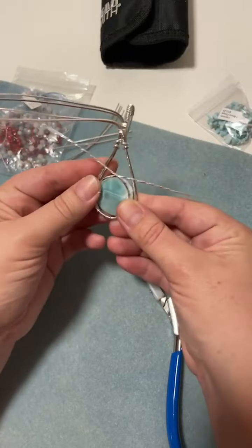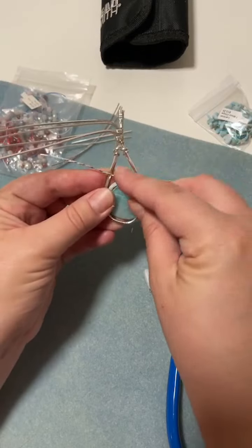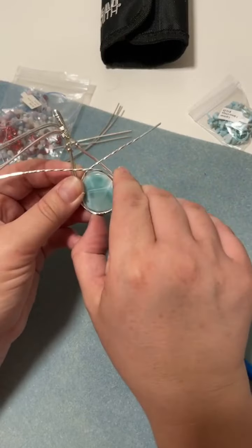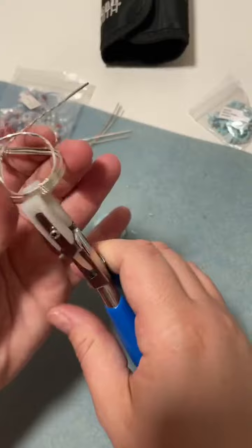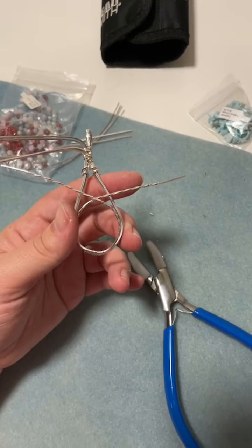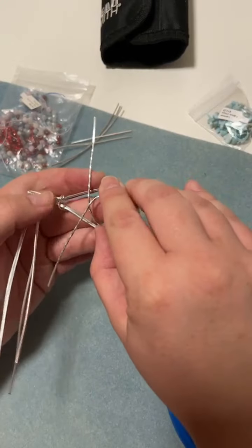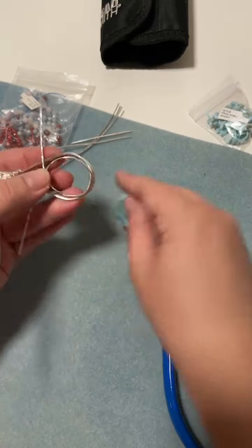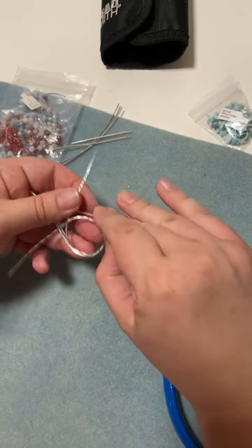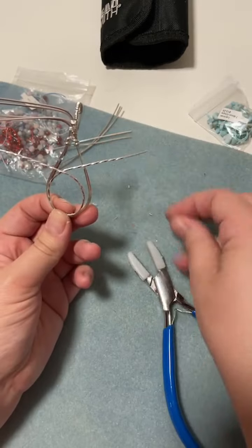Okay. So now I'm going to add this part to the frame. So this is going to keep the stone in. I just want to make sure that it looks the way I want it to. A lot of this is just adjusting it. Okay, so I'm just going to give this a little squeeze, and just keep seeing if it's, oh, nope. See how that just moved on me? Nope. Okay, I want this to be centered. There we go.